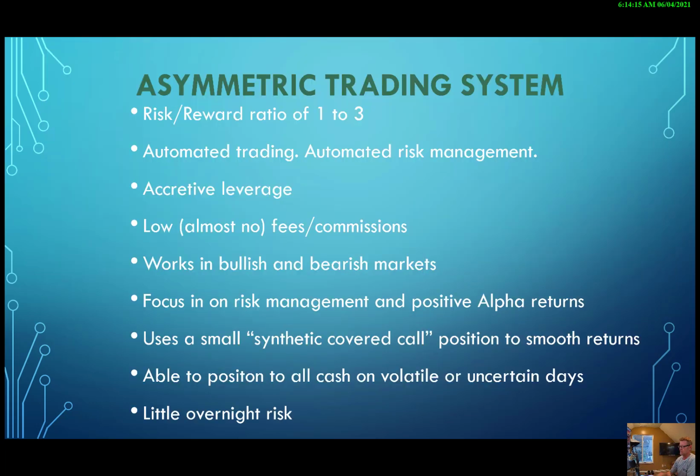Let's talk about our results for the month. Remember, again, the asymmetric trading system, we're trying to take a risk-reward ratio of just 1 to 3. We're only risking $1 to make $3. It's very risk management focused. It's automated trading. It is not a discretionary account. It's all mechanical in nature.